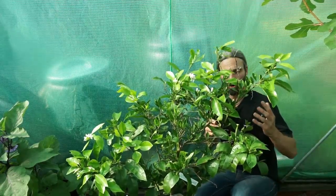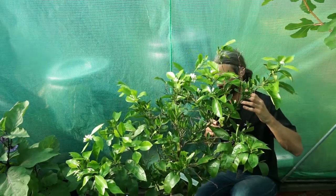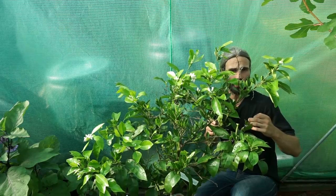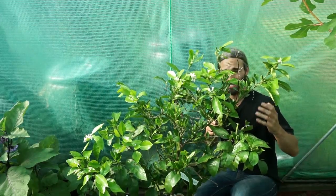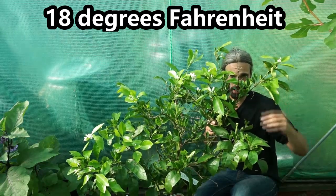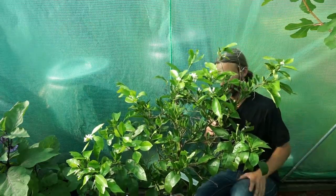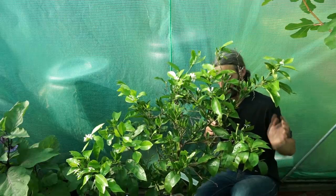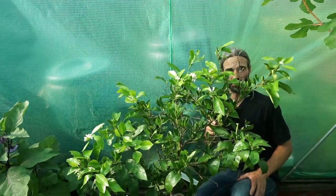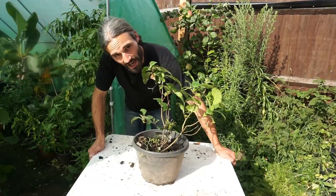But I had a small crop off of this, and this has proven to be very hardy here. We had some rather cold weather earlier in the year, down to about -8°C, and it took it. I did give it a bit of help with a blanket over the top on the very cold nights, but I think it would have got through without that anyway, but I did it as a precaution. So, Sanguinelli Blood Orange.